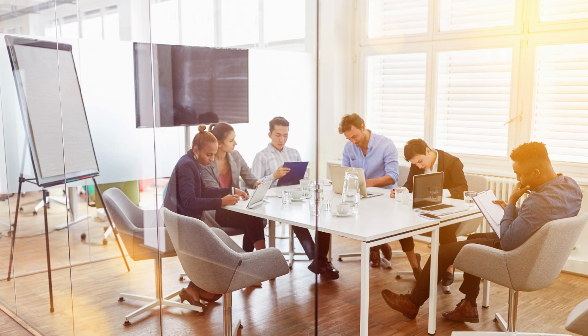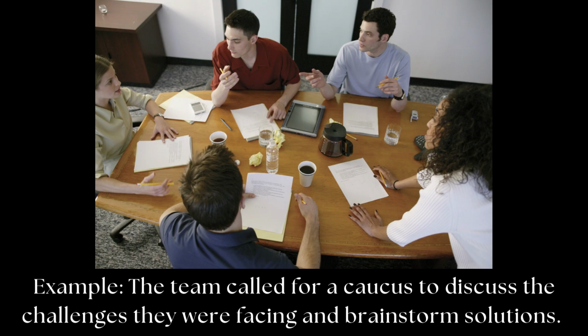However, the term isn't just limited to politics. It can be used to describe any kind of meeting where a group of people get together to discuss and make decisions. For example, a group of colleagues might hold a caucus to discuss new ideas and make decisions about a project they are working on. Here's a sentence example. The team called for a caucus to discuss the challenges they were facing and brainstorm solutions.